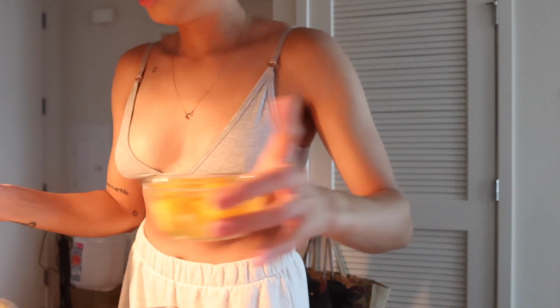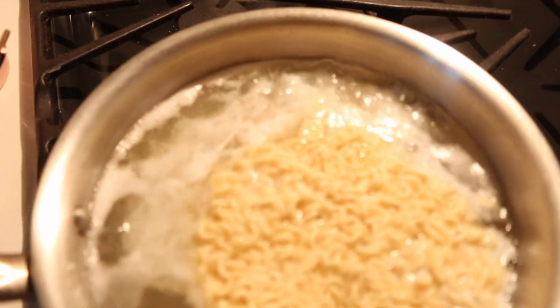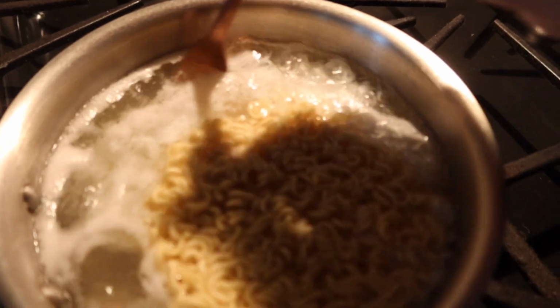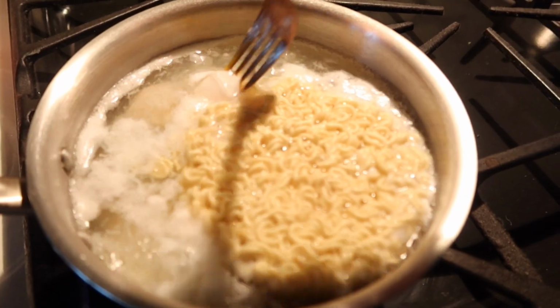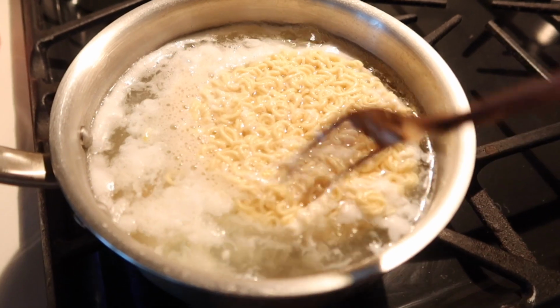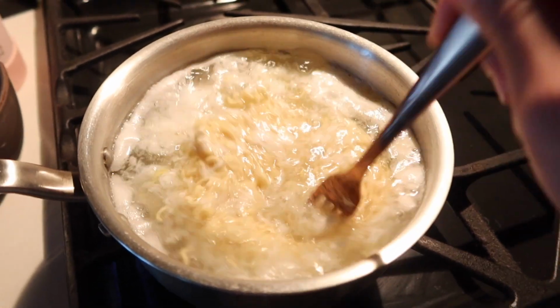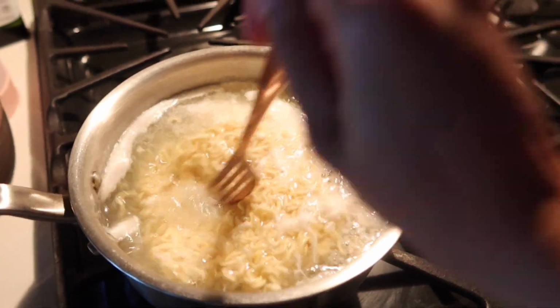I'm gonna add the egg in right now. And boom, basically when the noodles are done, the egg is pretty much done. And I don't like to crack the yolk or break it apart because I like it to be boiled through. So it's gonna make this so much more filling. And I don't like soggy noodles, so this really doesn't take that long to cook. Or like mushy ramen.